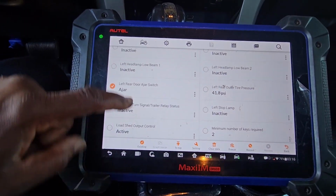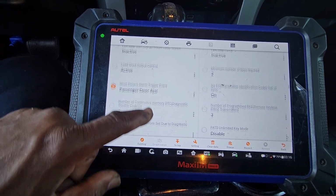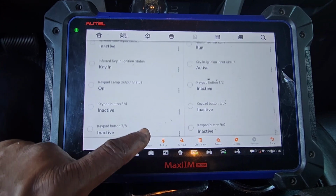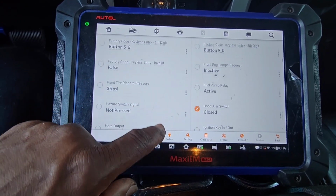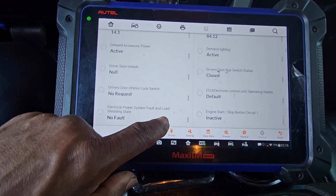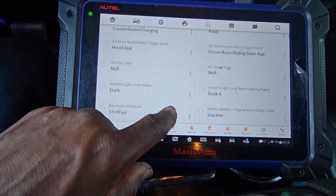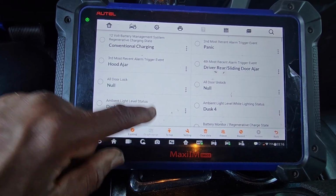Let me see now. Most recent alarm trigger. Does this alarm trigger? Okay. Let me see what I'm looking for. Hood ajar close. Driver door interior lock switch. Driver door lock. Most recent alarm trigger. That's not my problem.